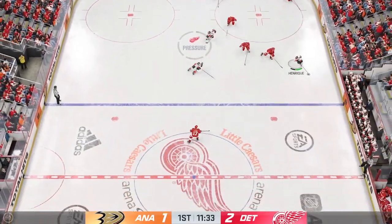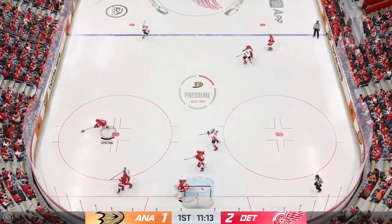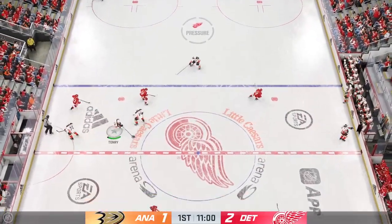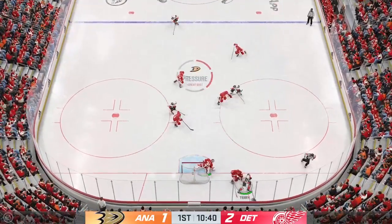Out of midair, he swats it down to the ice. The Ducks have the puck now. Here they come up along the wing. Shot! Oh, denies him with the paddle save. Moves it quickly over to DeBrinket. Picks off the pass. Anaheim's working hard in all areas of the ice.